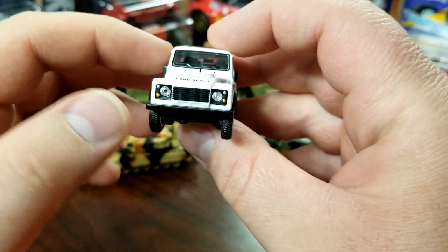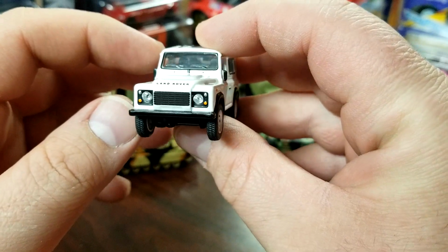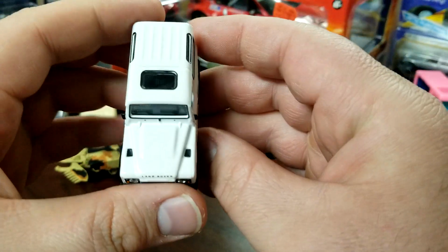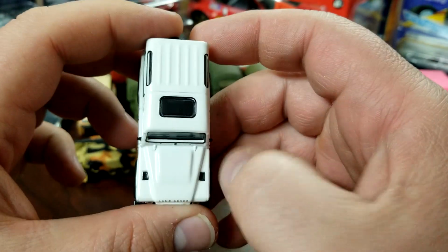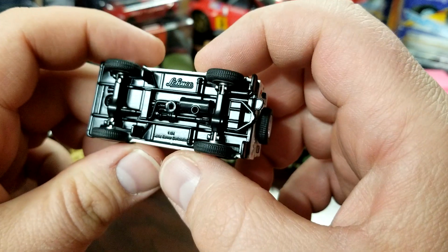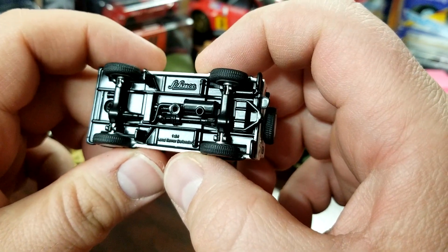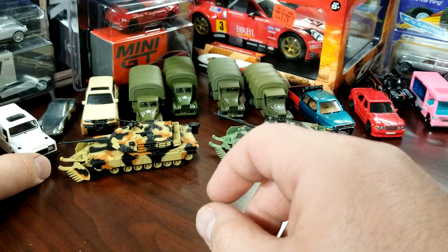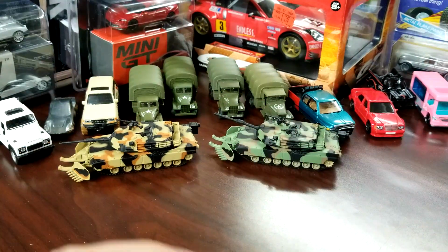The way that the lensed headlights are put in there makes it look like he's got a broken headlight. It's kind of weird. No deets on the top, except for just these vents. Looks pretty good, though. This is definitely a civilian version for sure. There are the base deets. It's a pretty cool piece. Love the Land Rover. It's always a good thing. Guy barely just slides right in there.